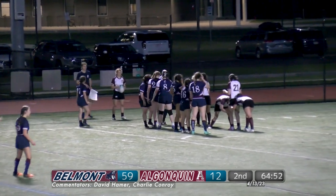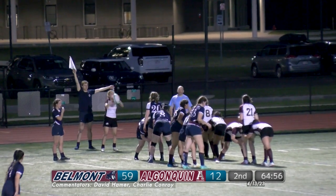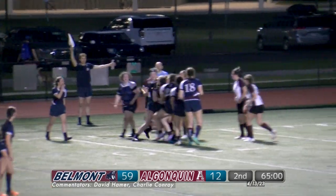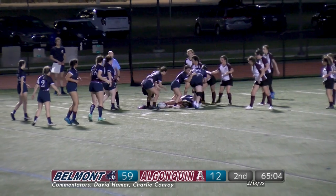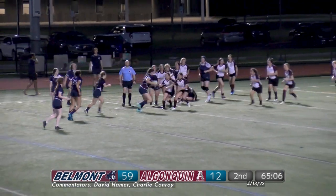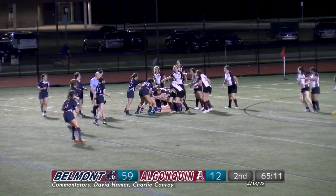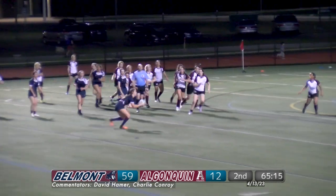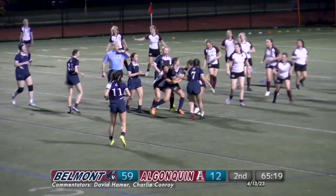Oh, okay, so there was an infringement of the line out because now Algonquin have chosen to put the ball in and Belmont steal it. That's good awareness there. Yes. Gretchen again, the runner, setting the ball up. Ooh. Unlucky, Sadie.